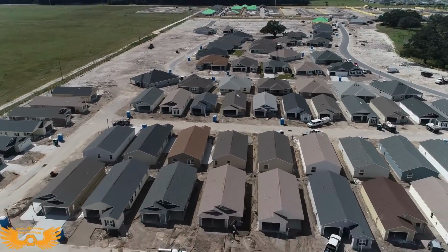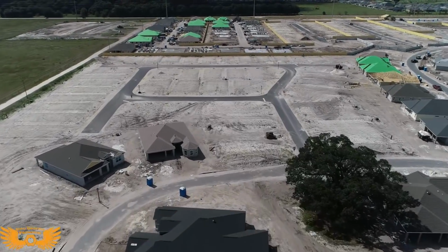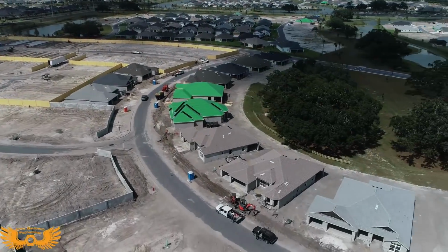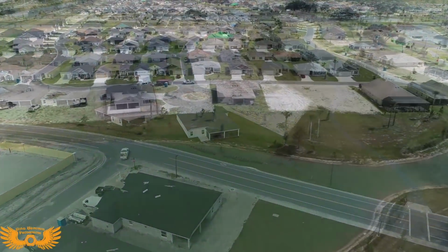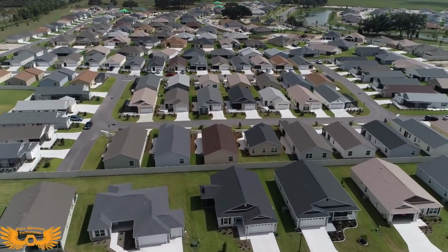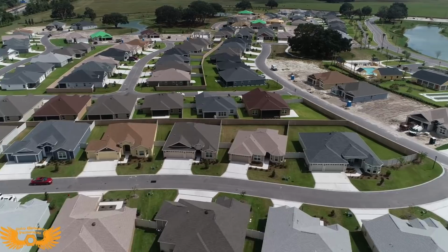There's a lot of homes being built here in Monarch Grove, and very few of them are on the market yet. It looks like they're building up inventory for the winter snowbird season. This is the eastern portion of Monarch Groves. If you look carefully, you can see the turnpike off in the upper left corner. This whole area is absolutely gorgeous, especially this back section.